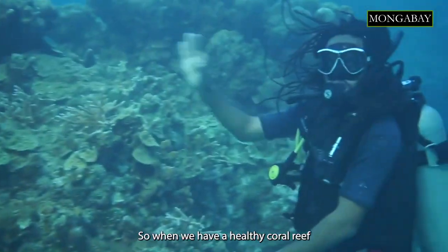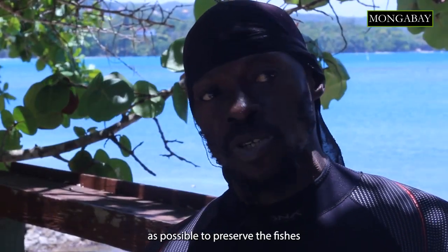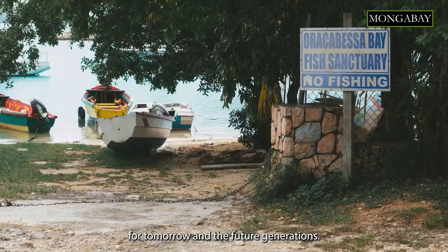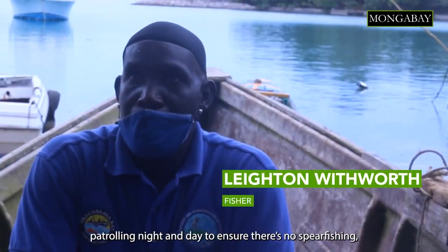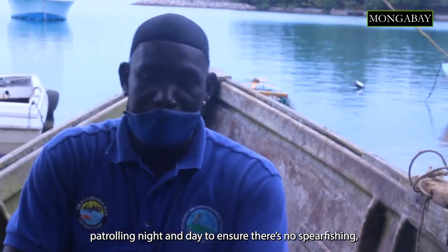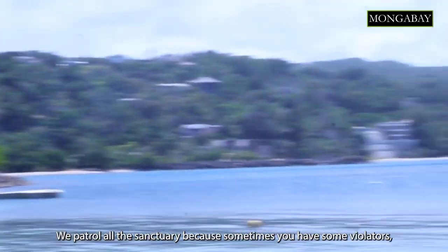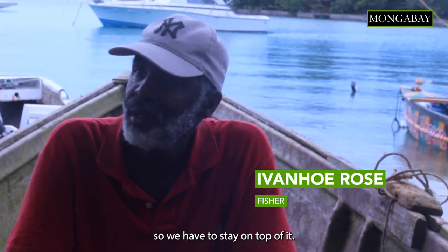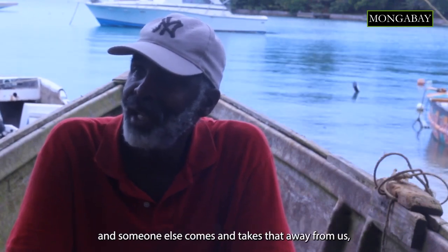So when we have a healthy coral reef, we also have a healthy fish population. What we have to do is try as much as possible to preserve, for tomorrow and the future generation. The biggest thing in this sector is that we have to keep our equipment with it. Patrolling night and day so that there's no spear fishing inside the fish sanctuary, no net, nothing taken out of it. Sometimes we have some problem times, so you have to stay on top of it. It doesn't make sense we take care of the fishermen and other people come in and take the fish.